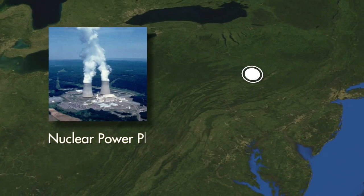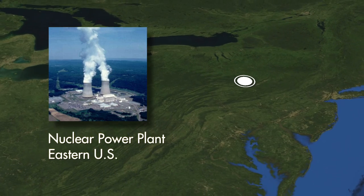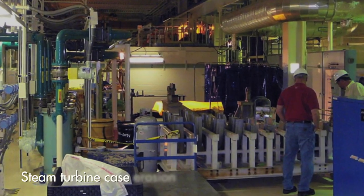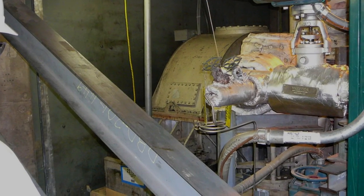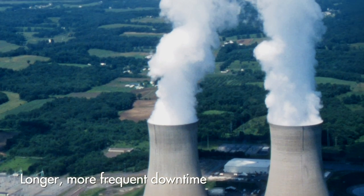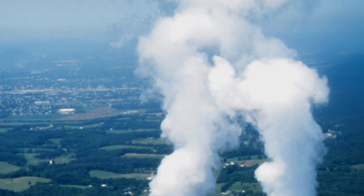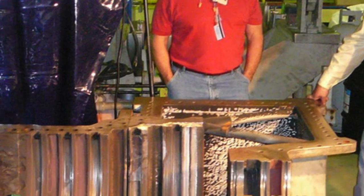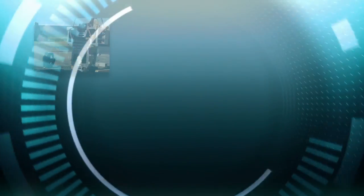A nuclear power plant in the eastern U.S. needed help with its non-Dresser Rand steam turbines. Erosion of the steam turbine cases was leading to longer, more frequent downtime. And in nuclear facilities, process steam containment is always a concern. This potentially critical and costly situation was getting worse.